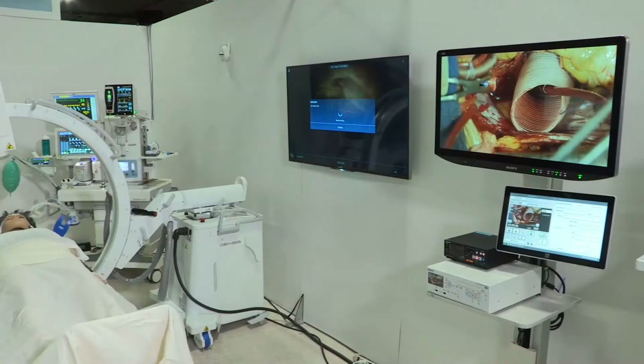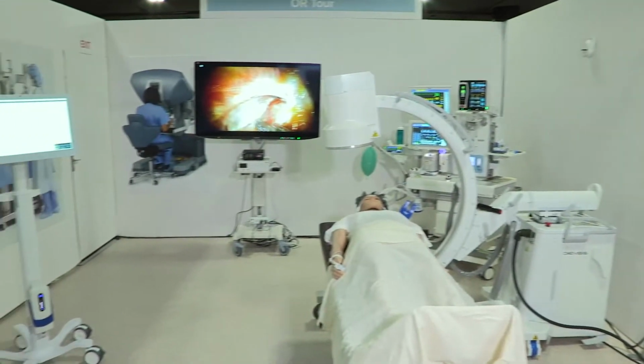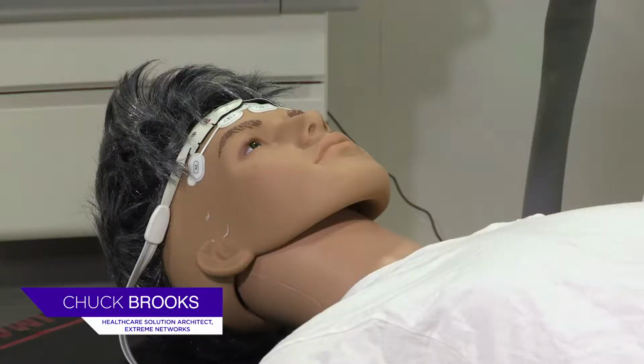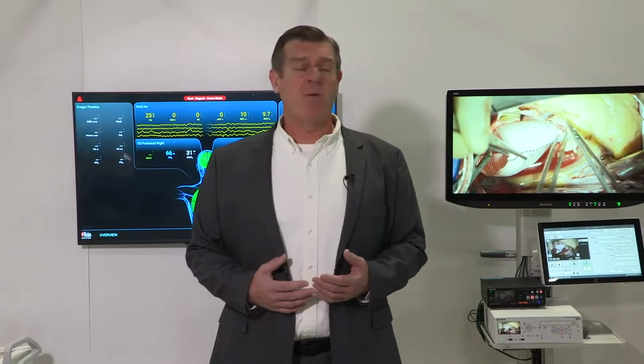We're here today in the OR room, and what we have here is really a mock-up of the OR. We have all these connected devices in here. We have the PAC system, we have video recording, we have patient monitoring, we have x-ray machines. All of this is connected by Extreme Networks.